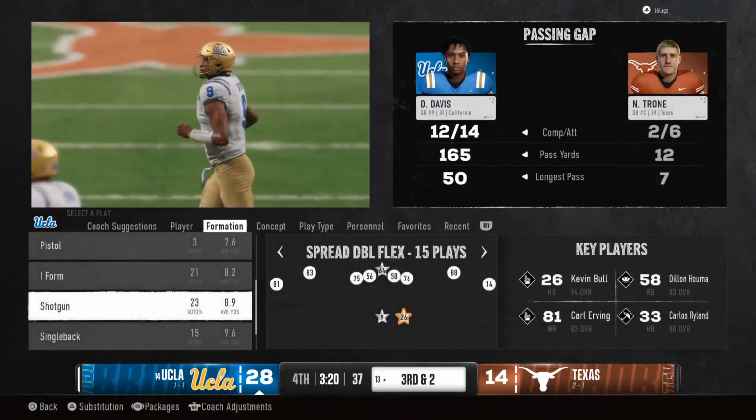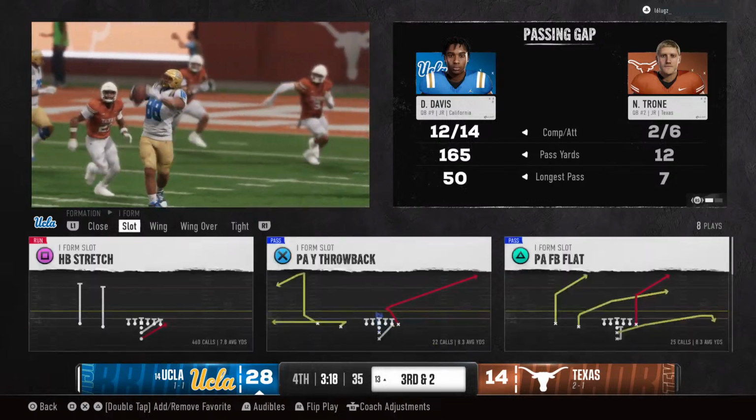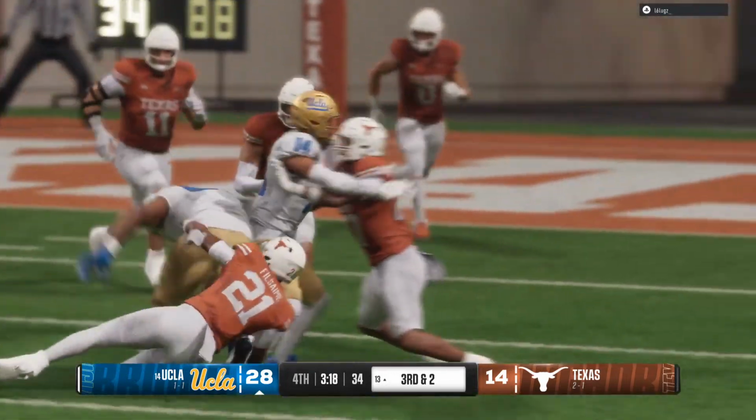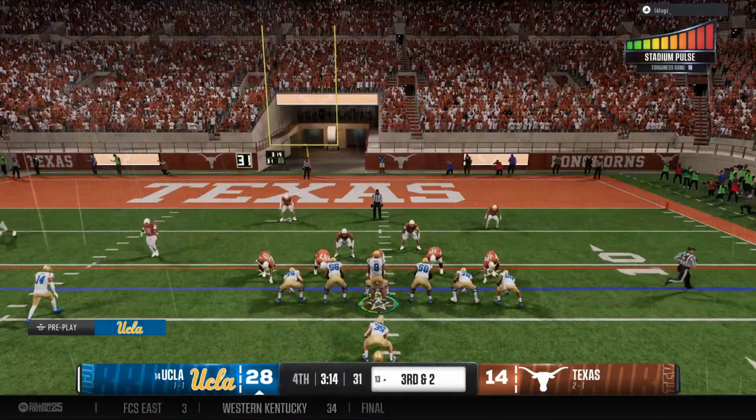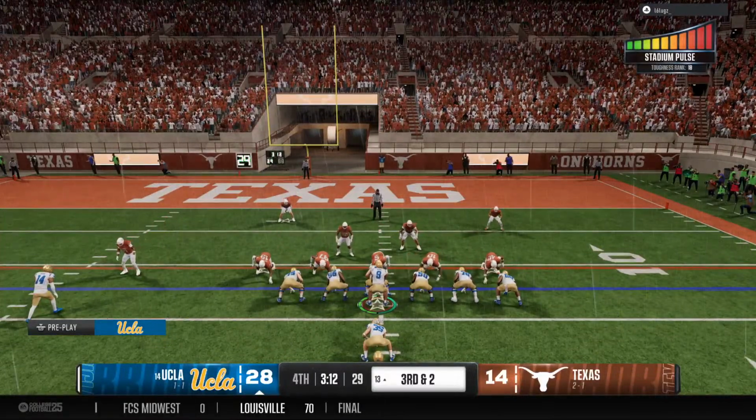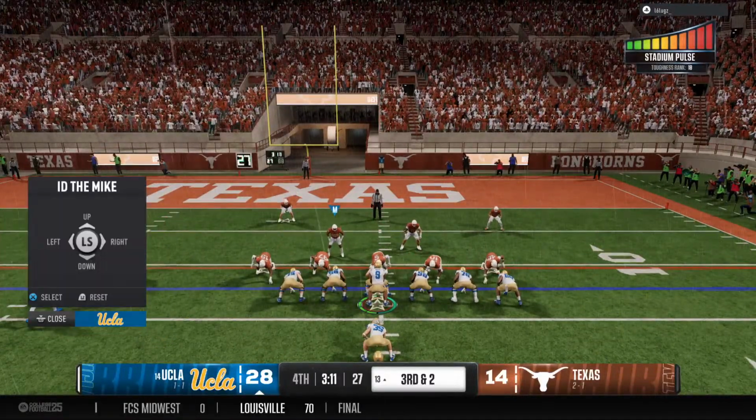Makes the catch, and he's brought down. The big fella, the tight end, the wide receiver in a tight end's body going up and making the catch. Boy, they'd love to pick up this conversion and go to work with a 1st and goal.